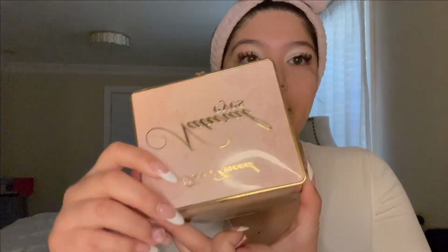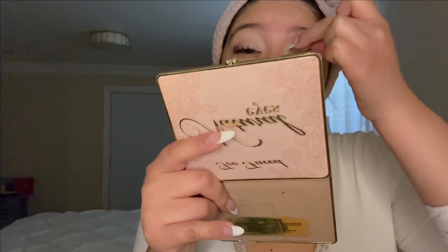You guys, this little Too Faced palette mirror always comes in clutch. Like my favorite palette ever. You guys, look at how creased it is already. I feel like that's the only thing with cut creases, you have to move quick.